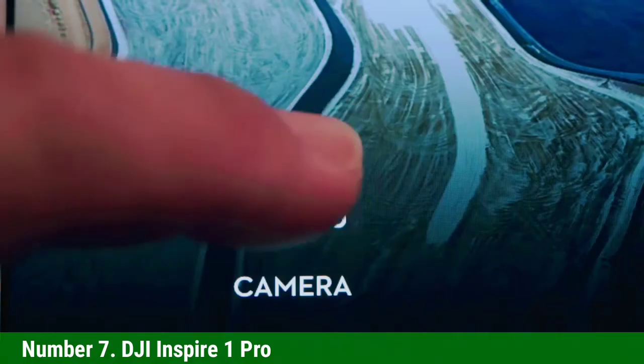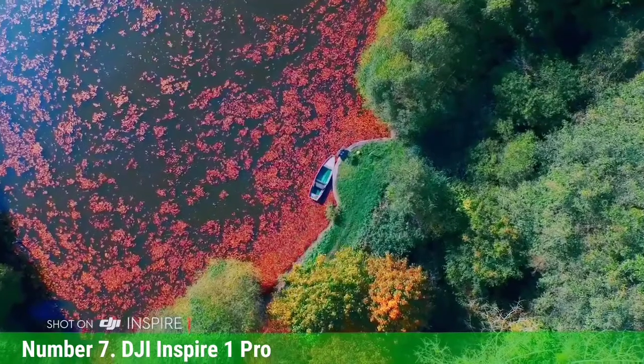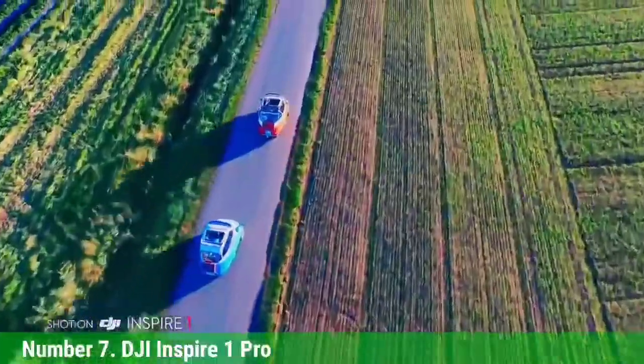At any rate, the camera captures 12.8 stops of dynamic range, which produces incredible detail in shadows and highlights. There are additional control options for the camera, such as manual control for aperture, features we love in the best digital cameras. Number 6. DJI Mavic 2 Zoom.